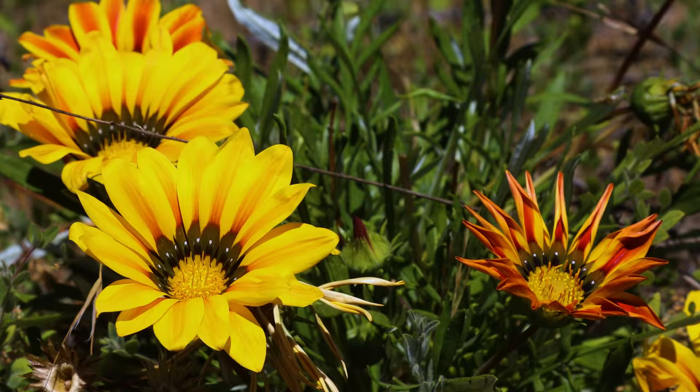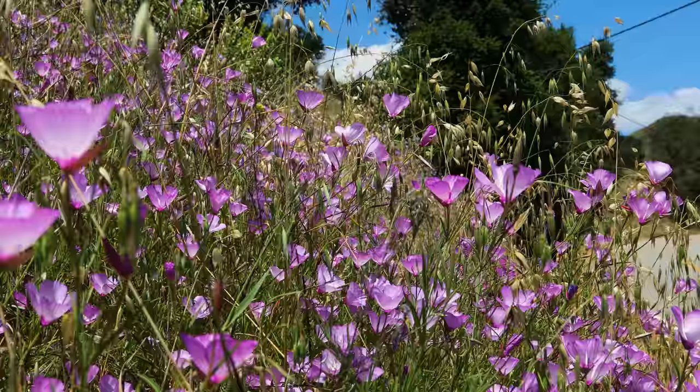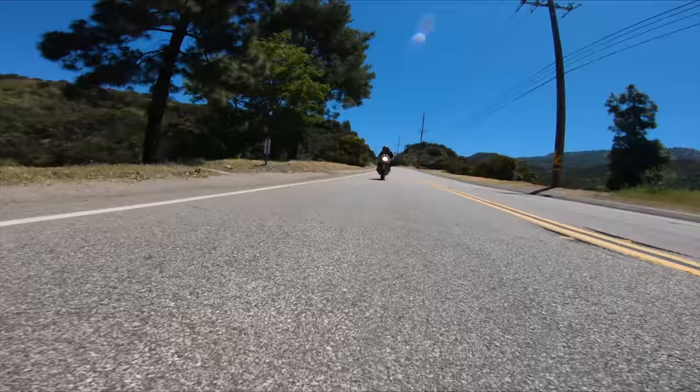And as the spring flowers soaked up the California sunshine, the naked Norton Dominator bellowed through this picturesque landscape like a low-flying jet.